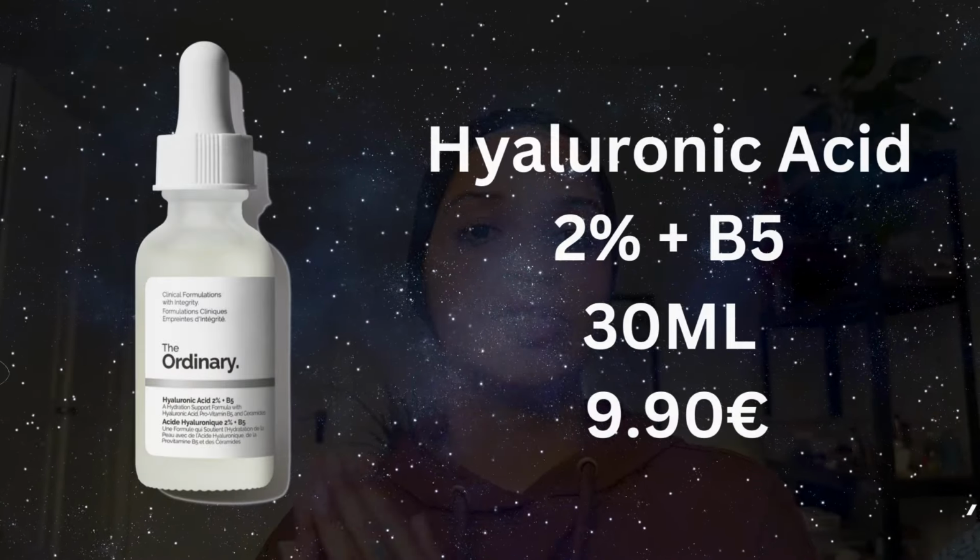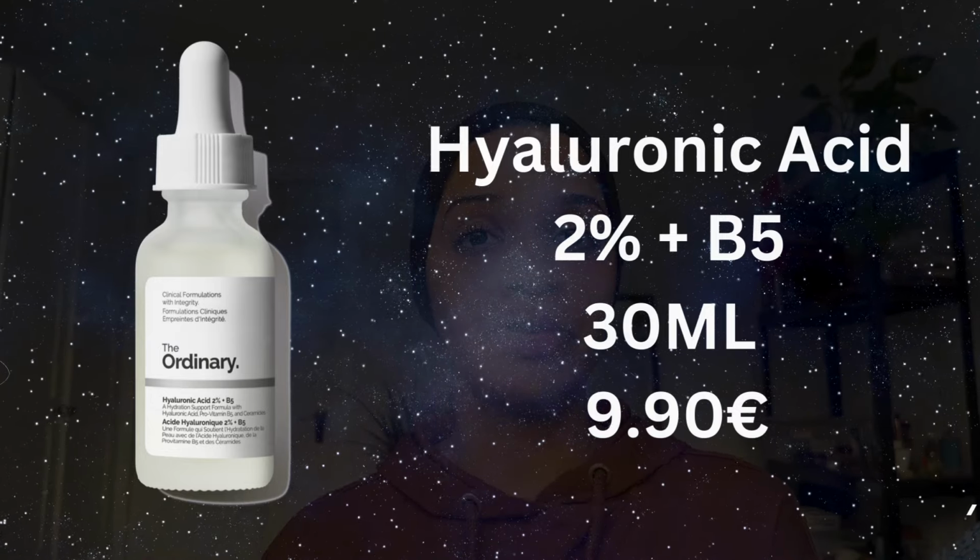The next one is The Ordinary Hyaluronic Acid 2% plus Vitamin B5. This one is formulated with sphingolipids, and these lipids are essential because they act as ceramides. They help with the proper skin barrier and reduction in transepidermal water loss. It also has hyaluronic acid, which is a powerful water magnet, which helps to attract moisture from the surroundings and then lets it penetrate into your skin. Then there is propanediol, another humectant, and it is also good for hydration.